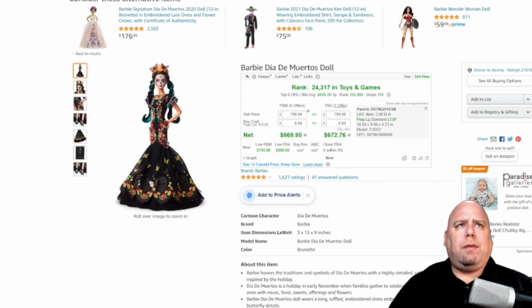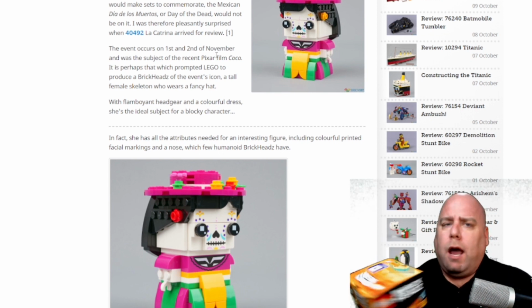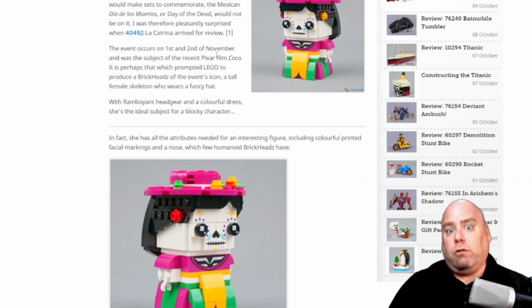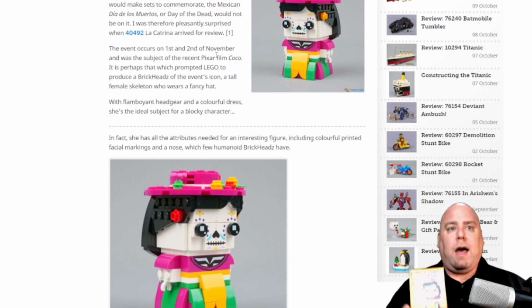So that's why I think that the La Catrina set is going to be really good. If you do look at the set right now, it only came out, I believe, in July of this year, July of 2021, but it's going to be a short run. This is only a seasonal item. Now, Brickset does publish when they think the sets are going to retire. Everybody's kind of got their thing about when it is going to retire. So I'm not going to promise that, but it is on a bunch of the lists that this set will retire at the end of this year in 2021.